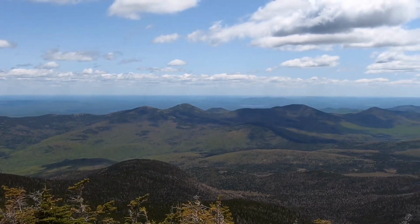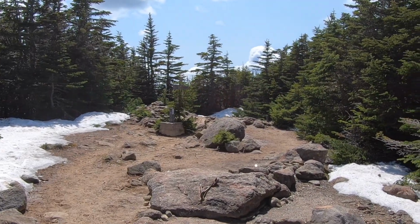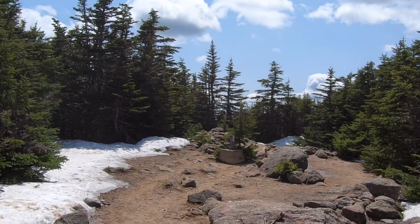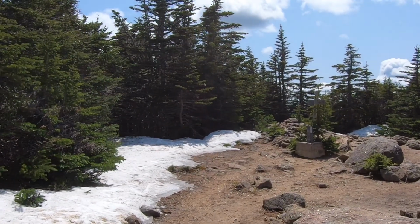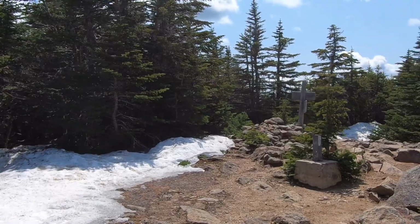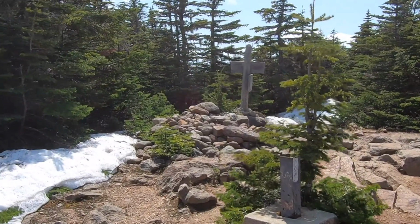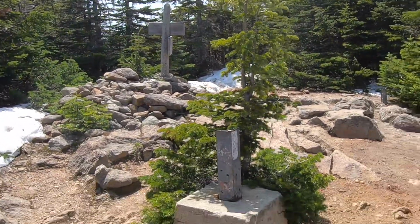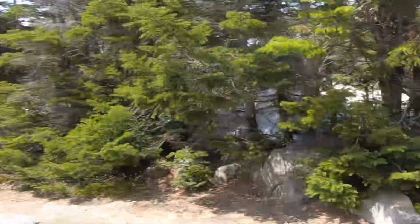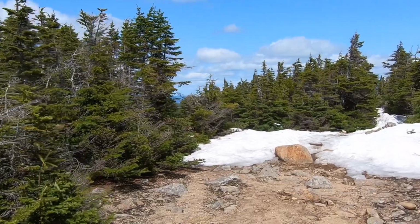I know that's definitely out of the wind. Try it out. This is the summit area of Carter Dome. So the true summit is right back there. There's a cairn, a sign. There's a junction for Rainbow Trail. And there's also the footings for a fire tower right there. So here's one of the footings right here. Another one over there. And then it's all a big kind of flat open area.